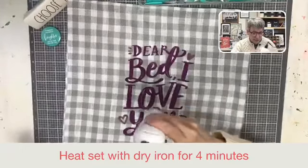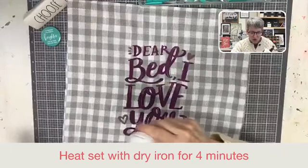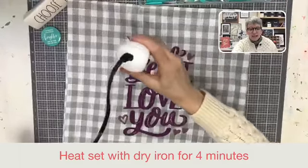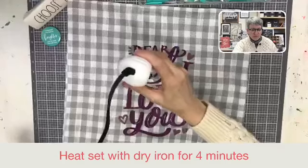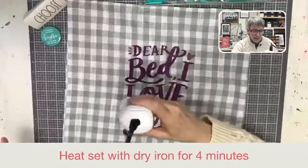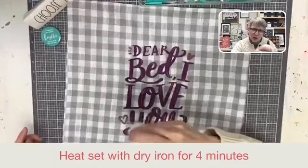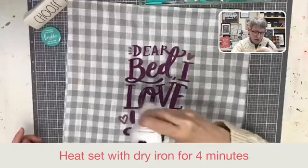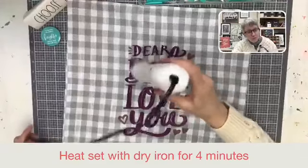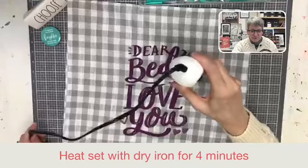When you go to iron it, you're going to iron it for 4 minutes on one side, and then you're going to turn it inside out, and you're going to iron it for 4 minutes on the other side. And then you can throw it right in the washing machine. It's nice for pillows like this where you're doing something in a kid room, where you're never quite sure what they're doing in their room. Sometimes they like to color on their bed, even though they're not supposed to have those things in their room. Sometimes they get sick and you want to wash it because you're not sure what germs are on it.